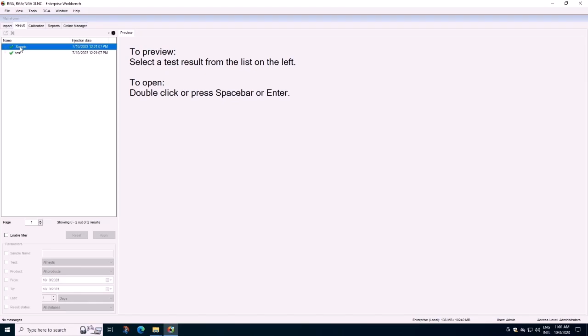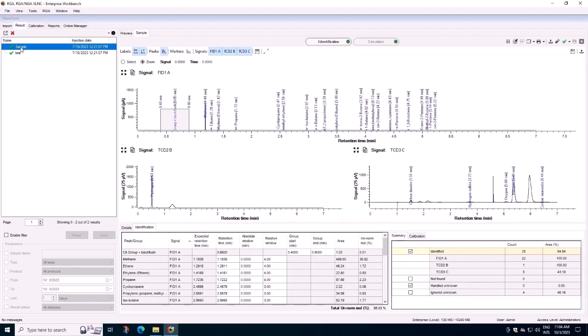We now see the main screen where customers could work on for the sample analysis. Basically, there are two tabs, the Identification tab as well as the Calculation tab. In the Identification tab, it's all about checking the identification of your sample, if all the components are correctly identified. In addition, you see some settings about how peaks are identified itself and the total unnormalized mole percent.